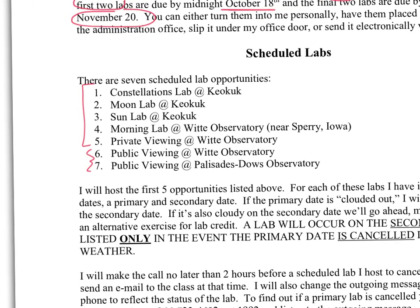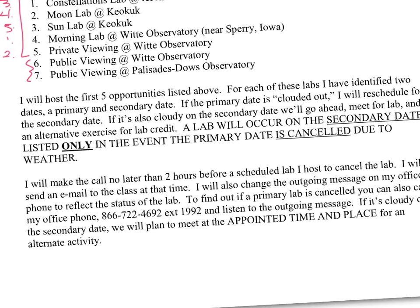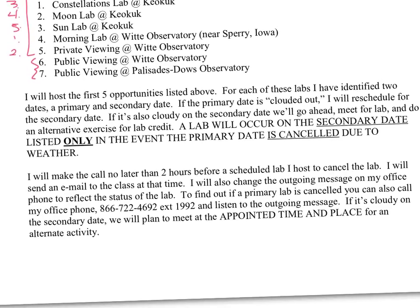For instance, I have the morning lab as 1, the private viewing as 2, and Keokuk that I host, the Sun Lab at Keokuk. Now remember, as we go through these, if you're thinking, I don't want to drive to Keokuk, well, you don't have to drive to Keokuk. It's just an option. So let's take a look at each one of them. At the end of this, I tell you what your lab report should look like.